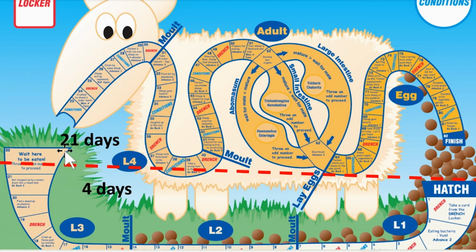And then it's a fairly predictable 21 days before those worms turn into adults, mate and lay eggs, and the eggs appear in the dung again. Now, this 4 days under cold conditions, for example, might turn into 150 days, may take a very long time. But we do have a very important distinction to make between eggs on the grass and larvae on the grass.